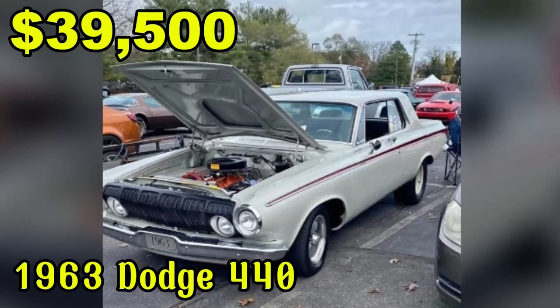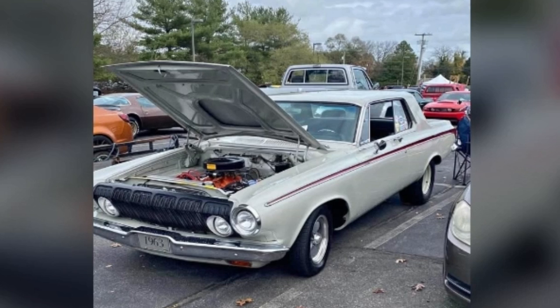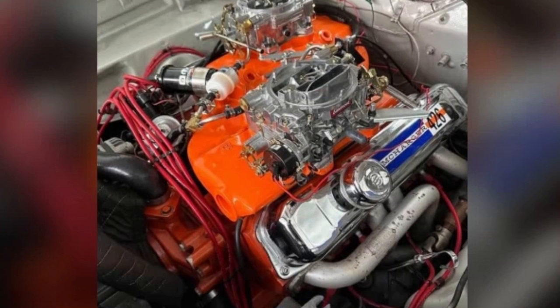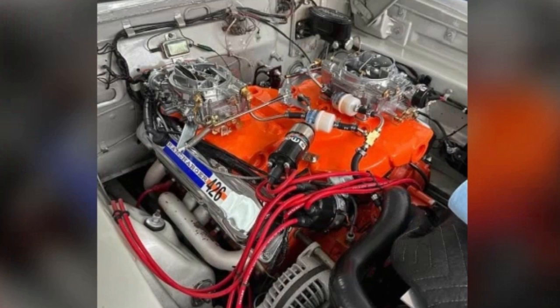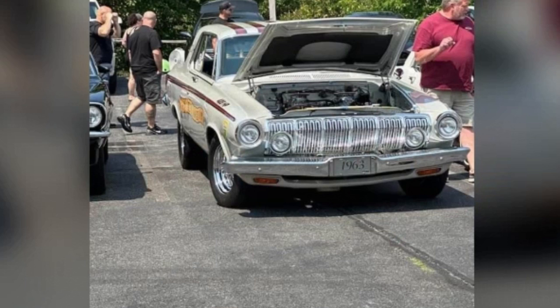Number 9. The 1963 Dodge 440, priced $39,500. This 1963 Dodge is a Max Wedge tribute, built to capture the spirit of the legendary Max Wedge muscle cars. The seller notes that the car is powered by a Blueprint 440 engine, equipped with a steel crank and aluminum heads. The engine is tuned by Mancini Racing and features a powder-coated cross-ram setup.